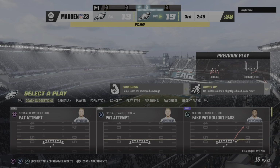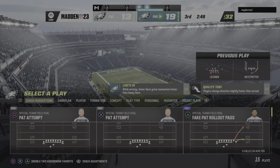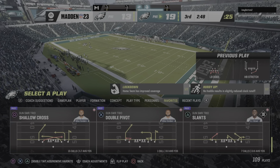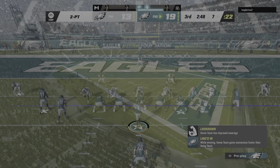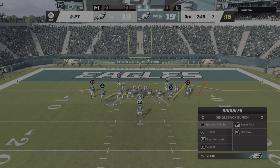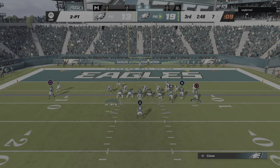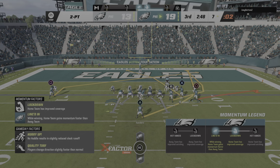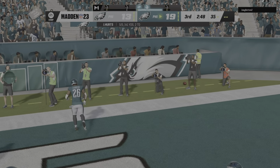So they'll go ahead and accept the penalty. From Nick Sirianni, let's go for two here, he says. Hurts will throw. Looking end zone, but it's incomplete.